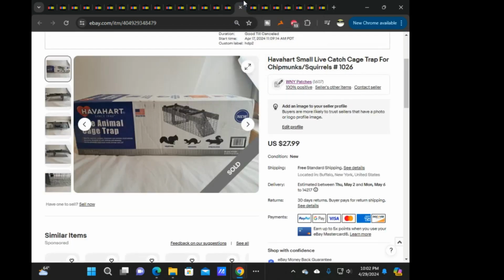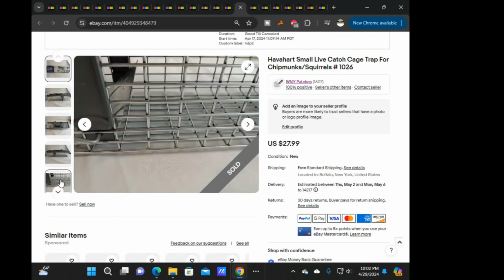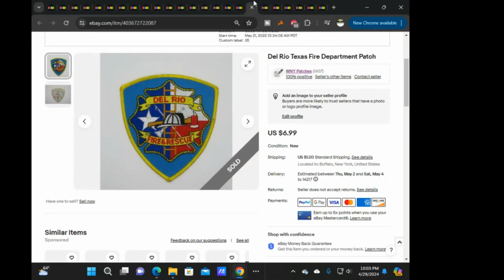Next was this Have a Heart live animal trap. Sold that for $27.99 because this one was used. I did clean up some of it, but you can still see it still has some of the peanut butter in it from the previous owner. So that's why I priced it down a couple bucks, even though I probably still could have got the 30 for it. It's not that big of a deal. Next was this Del Rio Texas Fire, $6.99.